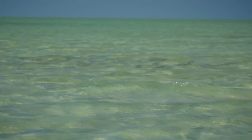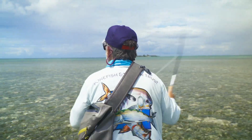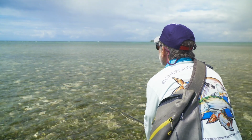It's sometimes easier to spot bonefish while wading because you're not moving, even though you don't have the same height advantage in looking into the water. From a moving flats boat, even immobile objects can appear to move to the untrained eye.